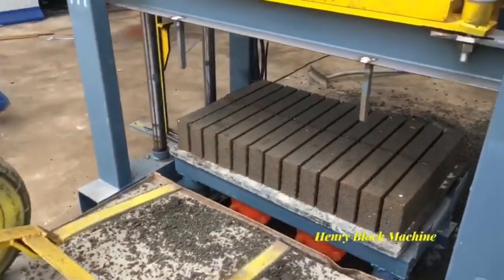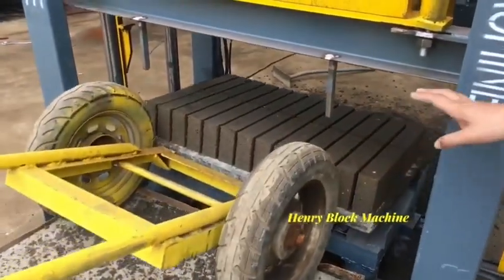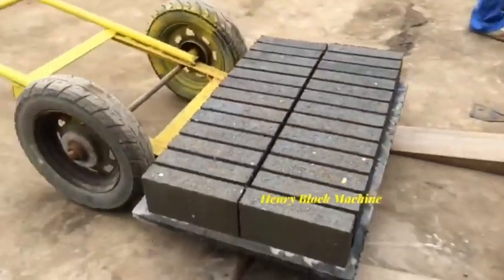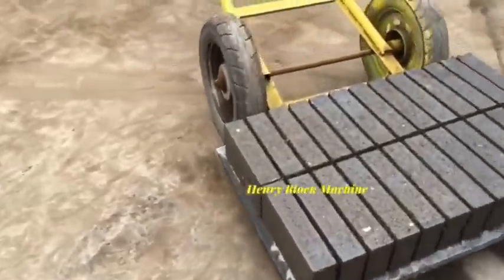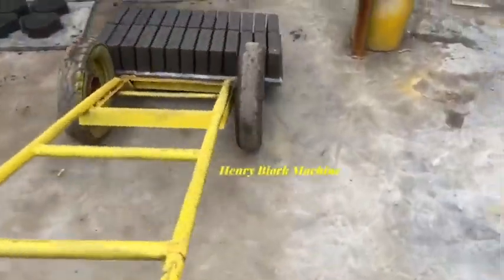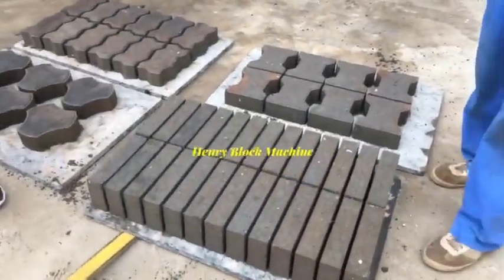Okay, now the bricks are produced well. You see, the surface of the bricks and the density of the bricks is very good. Very beautiful. Now you can see the quantity of bricks produced. How many?